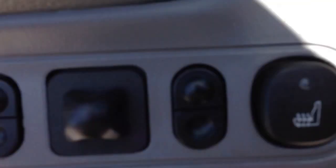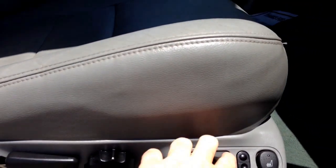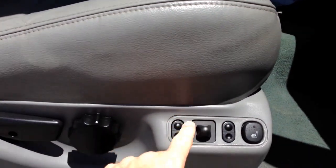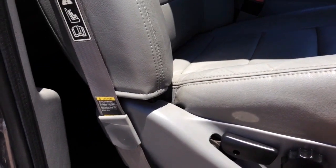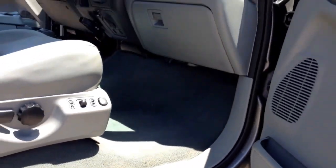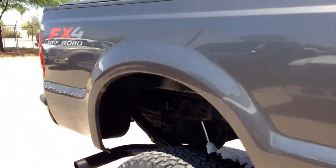Let's see. There's your heated seat, on and off. Forward, back, seat up, seat down. God, I'm like eye level with this seat. Back of the seat up, back of the seat down. Front of the seat up, front seat down. Leather looks good. There's the wheel lock. That's going to be bouncing around in the video, so I'll put it on the seat for now. This is a big boy now.